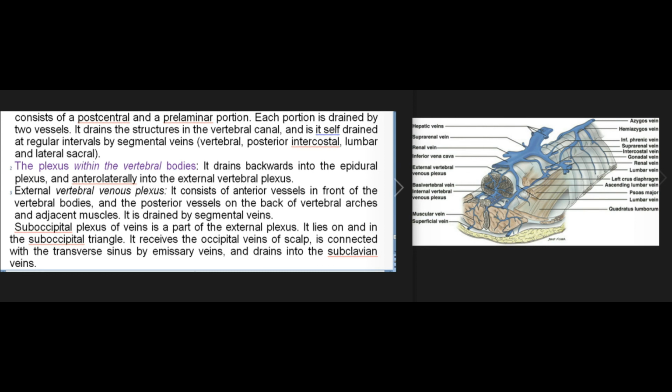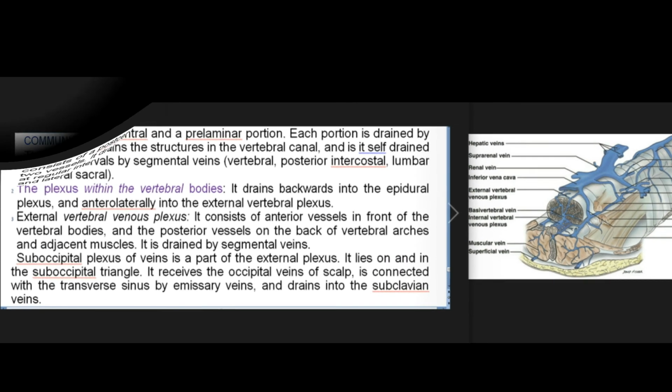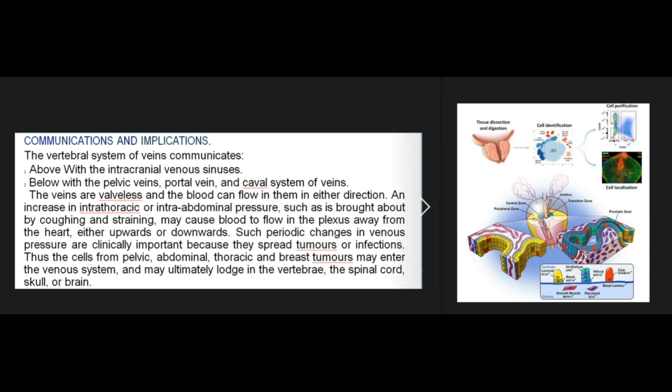The suboccipital plexus of veins is a part of the external plexus. It lies on and in the suboccipital triangle. It receives the occipital veins of the scalp, is connected with the transverse sinus by emissary veins, and drains into the subclavian veins. Communications and implications. The vertebral system of veins communicates, one, above with the intracranial venous sinuses, two, below with the pelvic veins, portal vein, and caval system of veins.